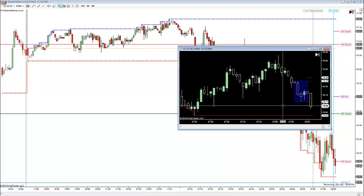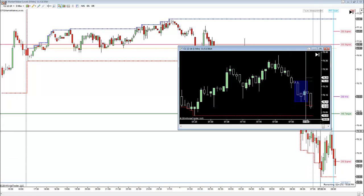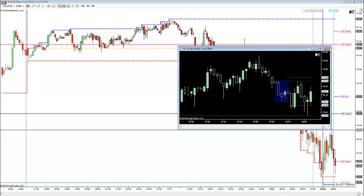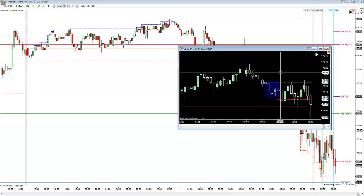The opening range trade entry was 76.09. I ended up getting short here, and we came down to the 76.05 level. What you'll be able to see here is that the market then rotated back and forth. We double bottomed at the low, and you could see on these 1-minute candles just how choppy this all was right at the open.